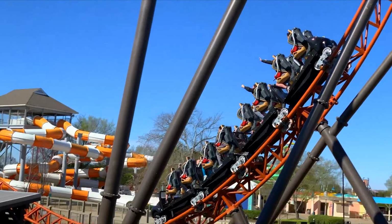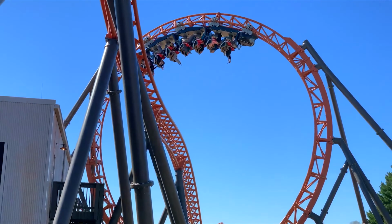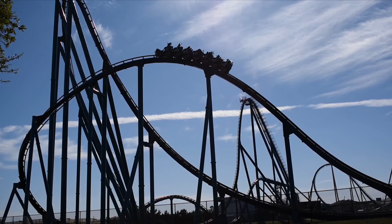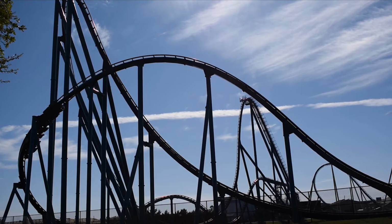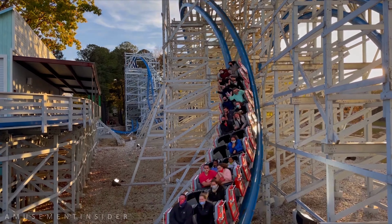Well, there we have it. My personal top 25 favorite roller coasters that I've ridden in 2021. I hope you guys enjoyed it, and let me know if you guys agree with any spots on this list. If not, I understand. Everybody has different opinions.